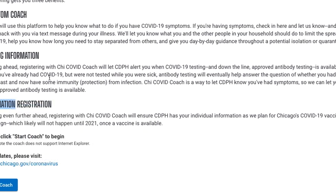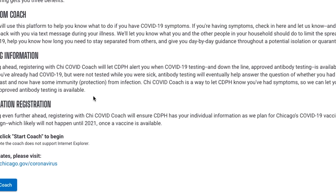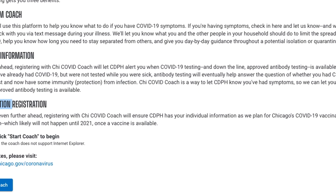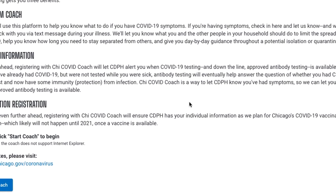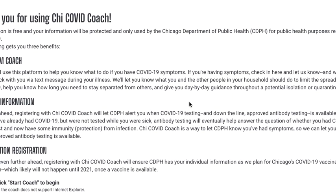And then the best one, I'm sorry I can't fit the word in, but you see it. Vaccination registration is your third and final benefit. Yep, vaccination registration. Looking even further ahead, registering with Chi COVID Coach will ensure CDPH has your individual information as we plan for Chicago's COVID-19 vaccination campaign, which likely will not happen until 2021 once a vaccine is available. And then down here it says start coach, and it's how you get the app.